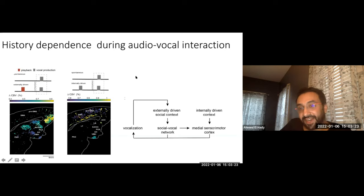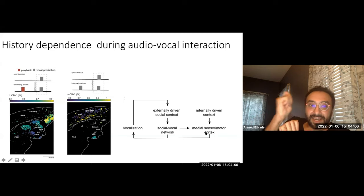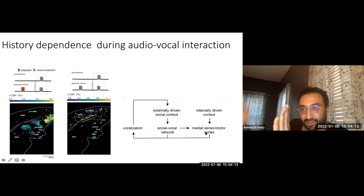So we can draw this diagram here: if I have an externally driven social context, I recruit the social vocal network and then involve the medial sensorimotor cortex, which is this upper area. But if I have an internally driven context, which is the sequence of calls, it basically involves more of the medial sensorimotor cortex. So here, for the first time, we are complicating the picture of social vocal communication: there are differential brain dynamics involved depending on whether vocalizations are driven externally or internally, like in a sequence of vocalizations.